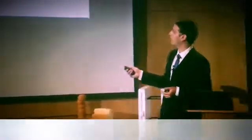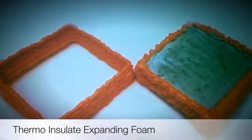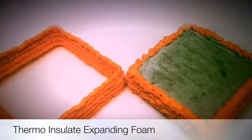So I had this idea, what if we could just print the mold? Could we print the mold and then pour in concrete? And if we make the mold out of something like thermally insulating foam, you could leave it in place because it would basically insulate your building.